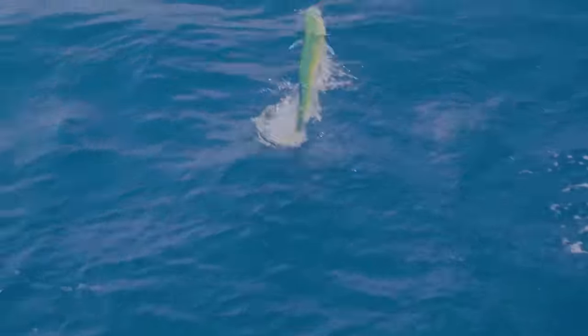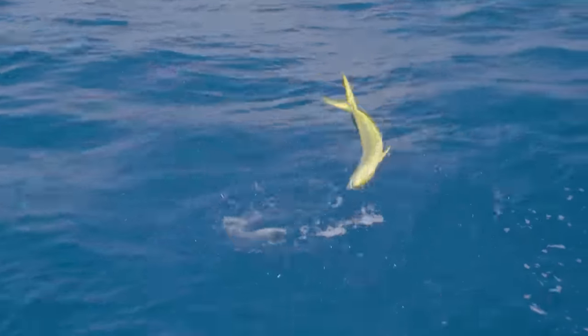Mahi Mahi are another incredibly fast growing fish that is a pelagic fish, meaning they travel. They don't stay in one place, they're always moving, and they just eat and eat and grow crazy fast. Dolphin fish will grow up to 20 pounds in a year. So that means that a 40 pound fish might only be a 2.5 or 3 year old fish.